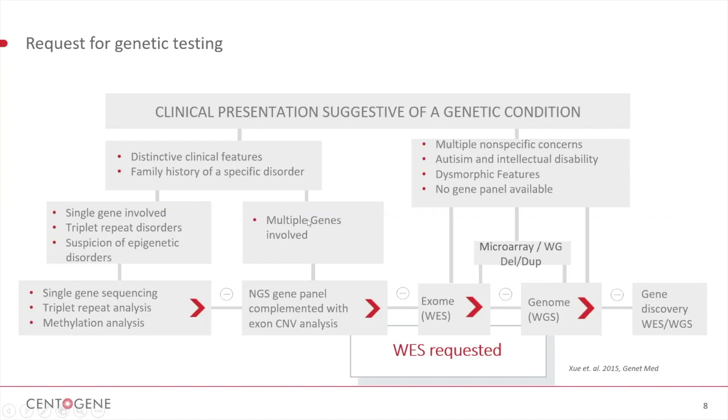If my patient is related to the second category, which is heterogenic or broad presentations like autism or intellectual disability, or having dysmorphic features, or there is no available gene panel for the clinical presentations of my patient, I can start my work with microarray or shallow whole genome deletion duplication analysis, or I can select a comprehensive test like the whole exome, or the most comprehensive test and first tier diagnostic test, which is the whole genome. Both of them, whole exome and whole genome, have an impact on the discovery of new genes. What was requested in our case is the whole exome sequencing.